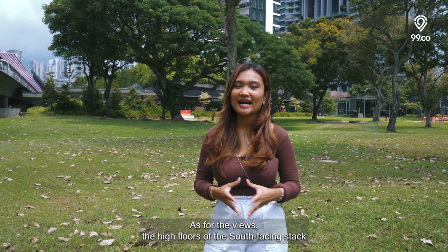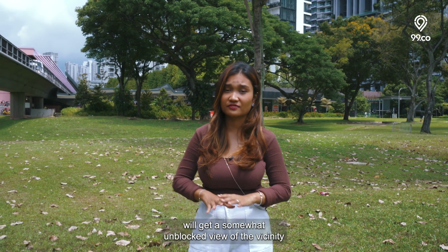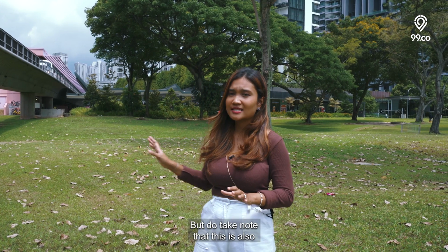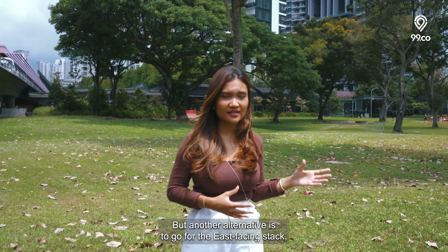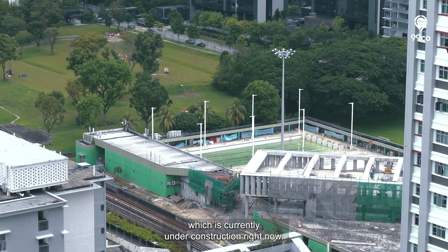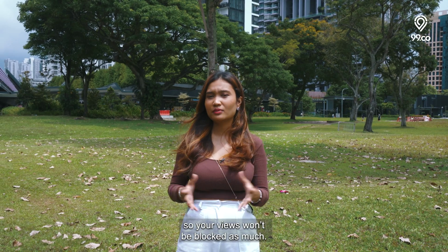As for the views, the high floors of the south-facing stack will get a somewhat unblocked view of the vicinity as most of the buildings there are low-rise. But do take note that this is also where the MRT tracks are, so do be prepared for a lot of noise. But another alternative is to go for the east-facing stack, as you'll be facing the Delta Swimming Complex, which is currently under construction right now. But it'll potentially be a low-rise building, so your view won't be blocked as much.